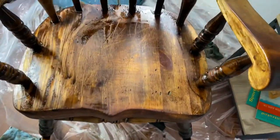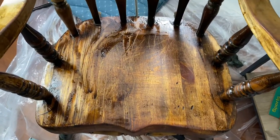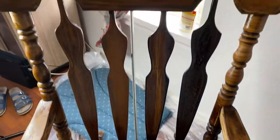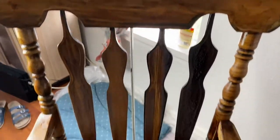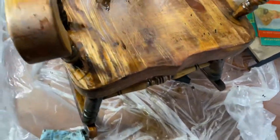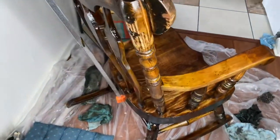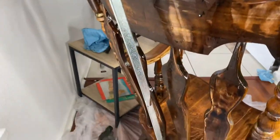So this is where we're at right now. I took most of the paint off. As you can see, there's still a lot left over. So I'm gonna actually run back to Lowe's. The clamp's still on there as well.